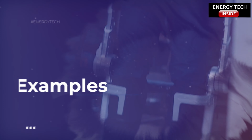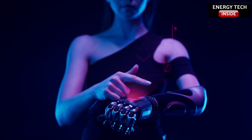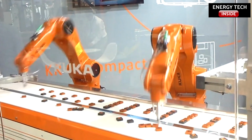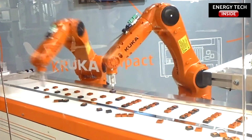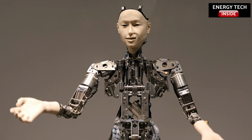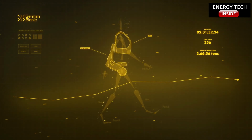Exoskeleton suits. 10 real-life examples. When it comes to the robotics market, automation enabling devices like cobots and 5G robots tend to garner a lion's share of the attention. However, there is one technology that has flown under the radar yet is poised to make just as big of an impact: exoskeletons.